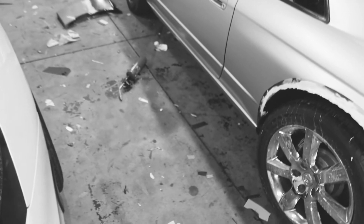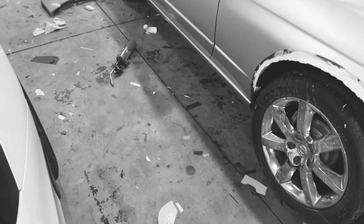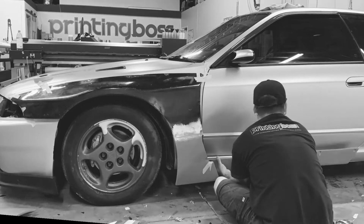Once I get the rear quarters in, then I'll really be able to go ahead and take a look to see if everything lines up correctly. So that's why I'm gonna leave them on Clico pins for now until I receive the rear flares.